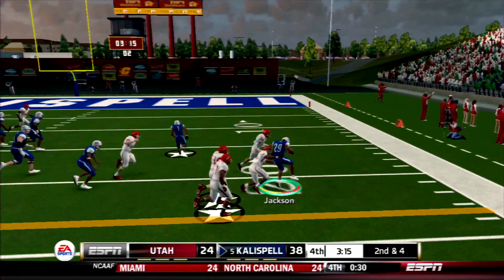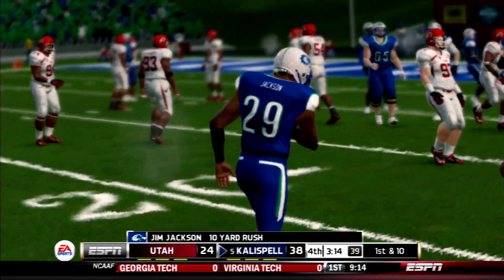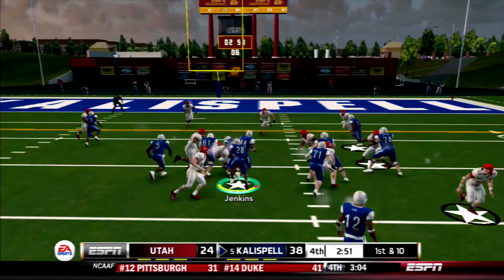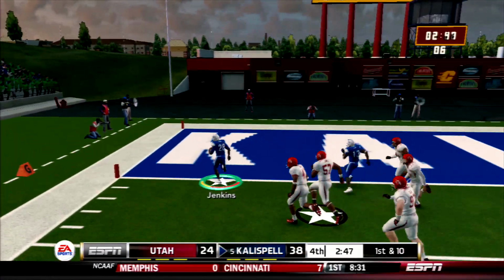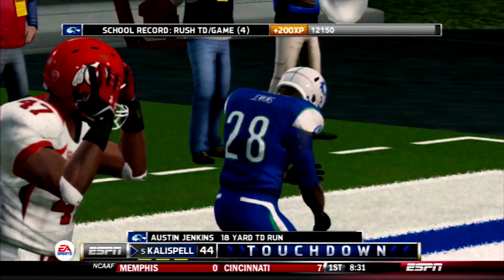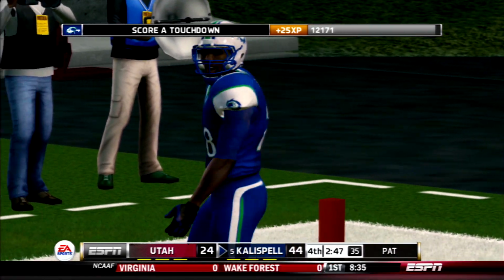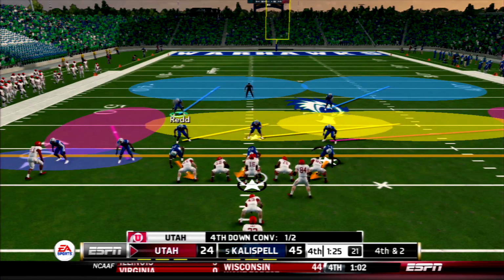Jackson carries now, working out toward the boundary, and he takes it inside the 20. Just running this right down the field. Jenkins back in. Inside, broke a tackle, bounces this one. He's into the end zone again. 4 touchdowns on senior day for Austin Jenkins. It ties a career high.